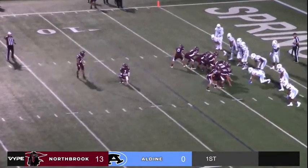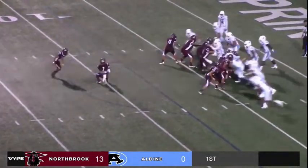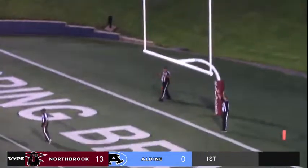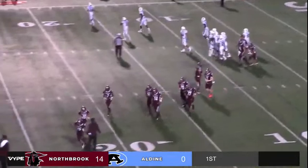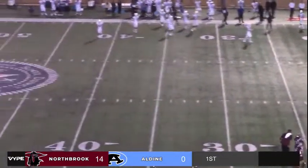Here we are lined up for the extra point. Hanna is the holder. High snap, gets it down. Nice job there by the placeholder. Controls the snap. And it's good. And the Raiders take advantage of the great field position. And they're going to take the lead 14-0, 9 minutes and 8 seconds to go.